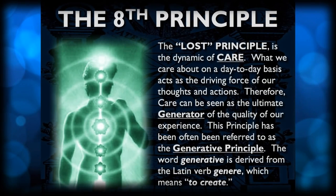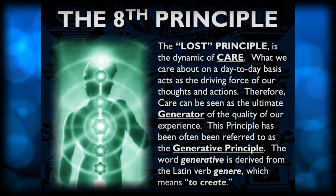Okay? It's called the generative principle because that means to create. The word generative comes from Latin. The verb generare, as we've already talked about, means to create. And the generative principle is what we create through. And it's lost because people don't care. They don't have care. Hence, it's the lost principle.